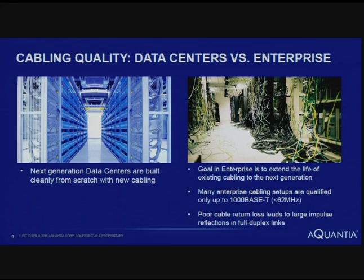So a picture is worth 1,000 words. You see that in the data center, you really have neat wiring, very well managed, a very controlled environment. And unfortunately, many data centers have kind of grown over time. They just put more and more cable. The frequency of interest was 62 megahertz because of the bandwidth limitations of 1000BASE-T. And there's poor cable return loss, really leading to large impulse reflections in a full duplex link. So effectively, what I'm telling you is that taking a solution that was for the data center and trying to adopt it readily as is for enterprise would have been a disaster, because it wouldn't have worked.